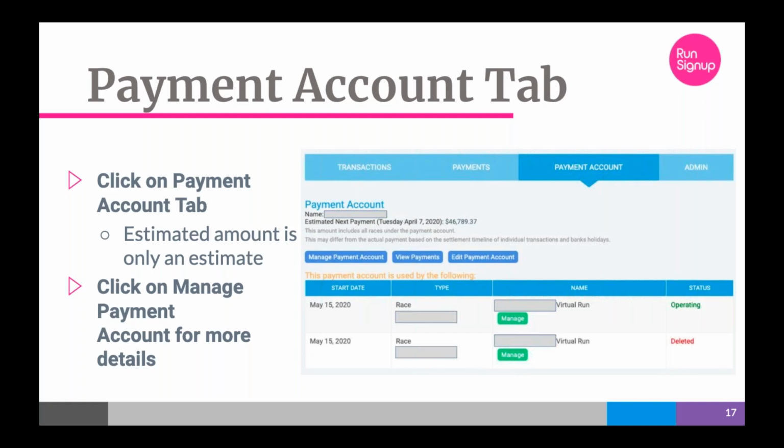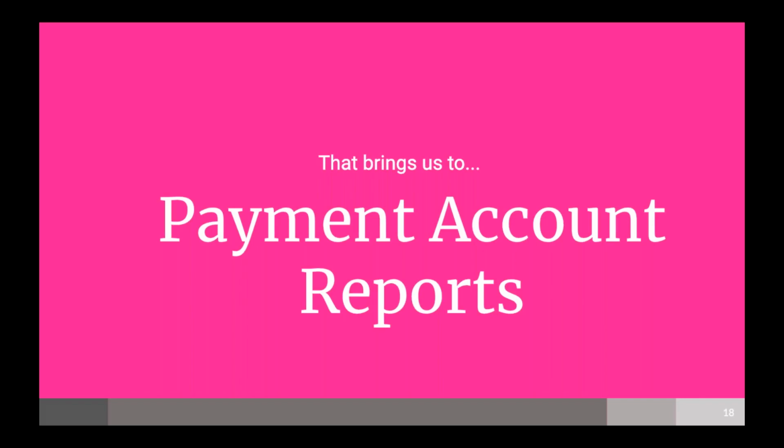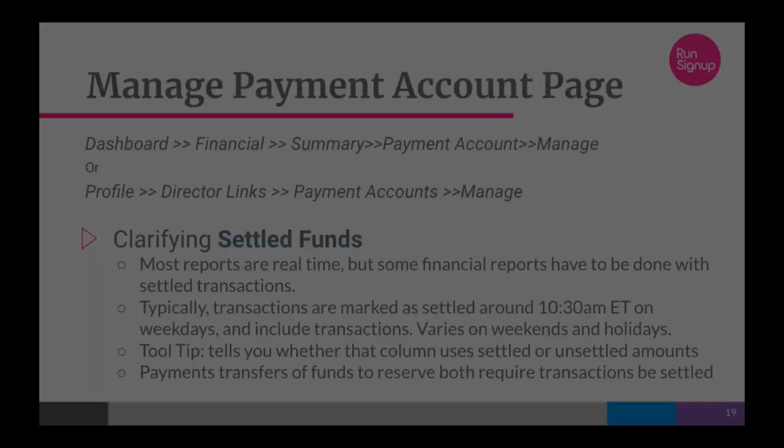So once you click on that payment account tab, it lets you know the name of the account so you can be sure that you're managing the correct payment account. You may have multiple, so you want to make sure that you're managing the correct one. And then we're going to provide the estimated amount for the next payment and when the estimated next payment is due. There's always going to be things that fluctuate within that, meaning if you issue refunds or if you had chargebacks or various other things that happen during that process that could change it, and that's why we call it an estimate. And then you can manage your payment account for more details. So at this point, now we're drilling into the payment account reports.